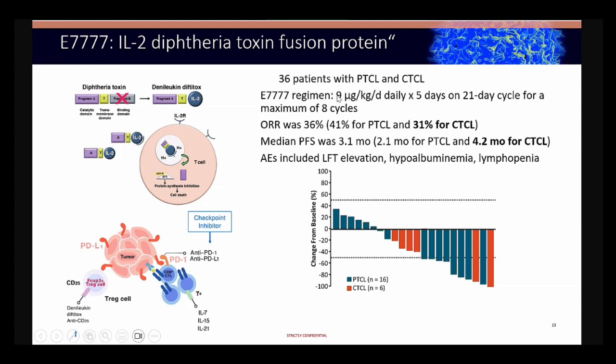Basically, this is capable of killing the cells, and the response rate is about 36%. There was a trial that was done in both PTCL and CTCL, and there were many patients who had good responses, as you can see. These are all people that responded to the drug on that trial. And then subsequently, a CTCL trial was just completed, and this molecule is now at the FDA waiting for a final approval so that it can be given to patients again. And I think that will happen probably by November or December of this year.